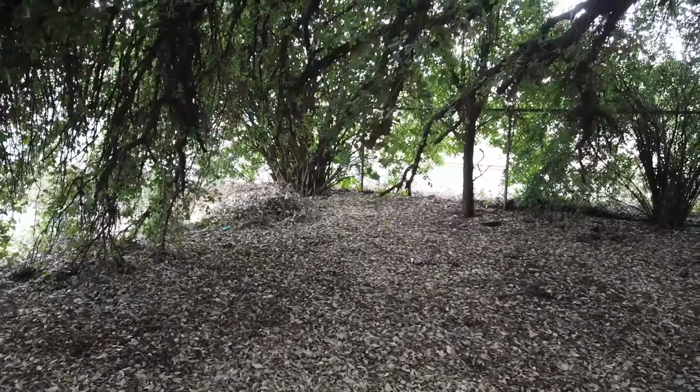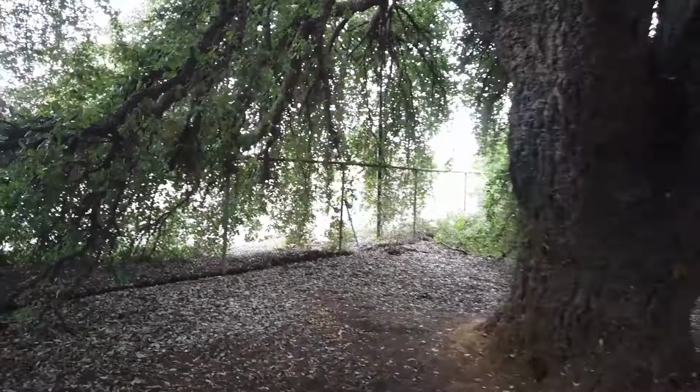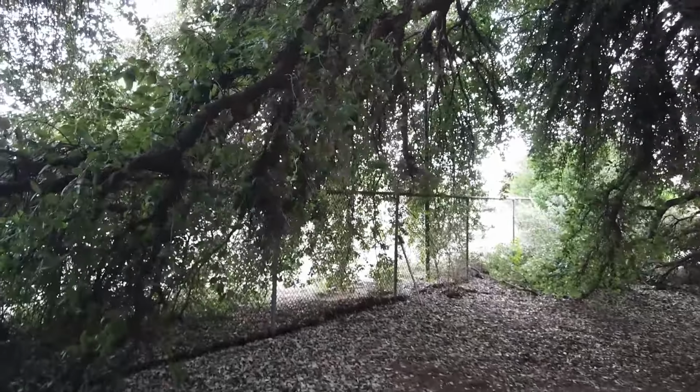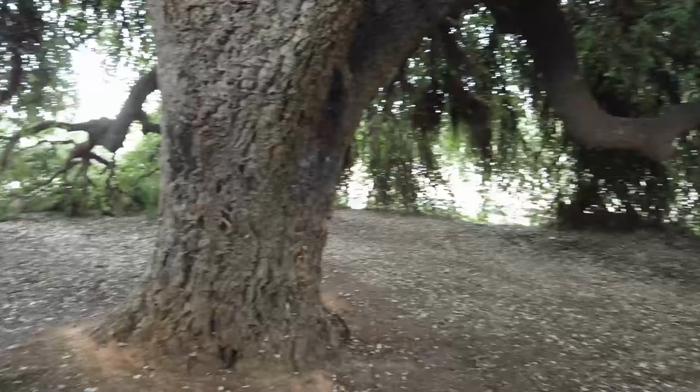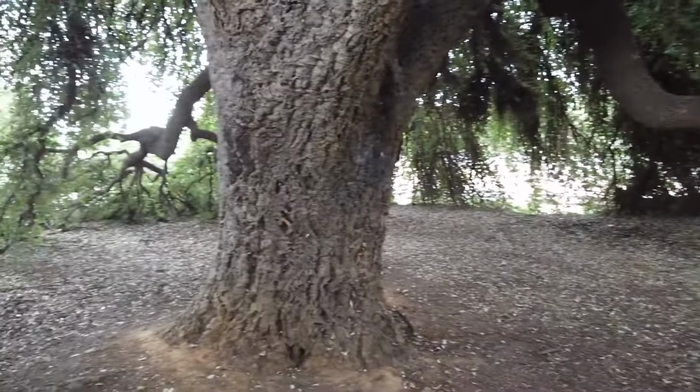You could camp here without any sort of tent. And I think you'd be able to find a few locations under this canopy of branches and leaves without even getting wet. It's absolutely fantastic. You can see the car through there. I'll zoom back up to the main size of the trunk.